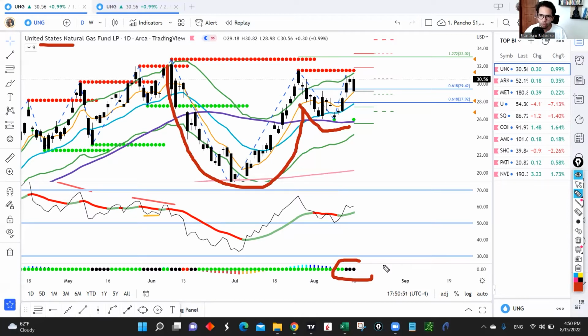So what we have here is a cup and a handle. You can see the handle pretty clearly. You can see that we have the squeeze. You can see that the momentum actually found support right there at the 50 line, which is actually pretty important for the trend to continue. And now you can see that we actually had a pretty strong day.